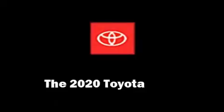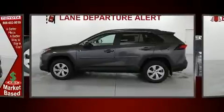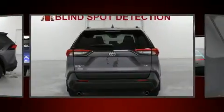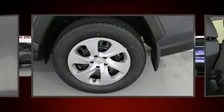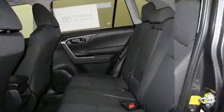The 2020 Toyota RAV4. It features a front-wheel drive platform, an automatic transmission, and a 2.5-liter four-cylinder engine. The following features are included: lane departure warning, rear wipers, and a split-folding rear seat. Audio features include an AM/FM radio, steering wheel mounted audio controls, and 6 speakers providing excellent sound throughout the cabin.